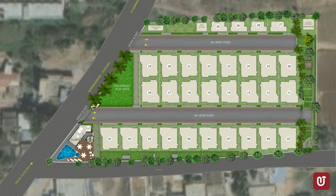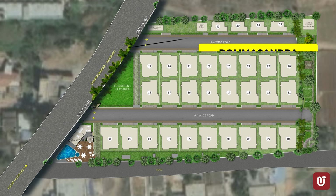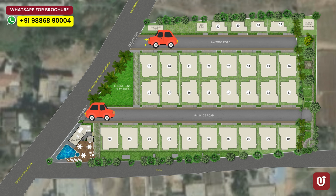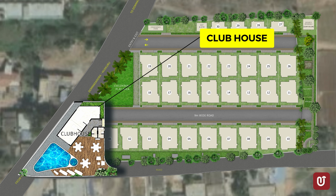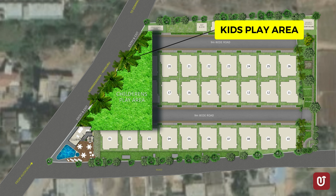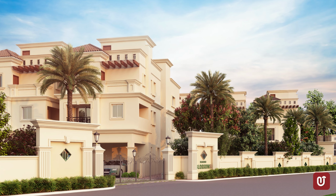Basically this is the master plan of the project. You can see this is your Huskur Road, which is a 60 feet road, and you will be having 2 entry exits. You will be having your clubhouse, your amphitheater, children's play area, all kinds of amenities surrounded by the property. This would be your villa design.